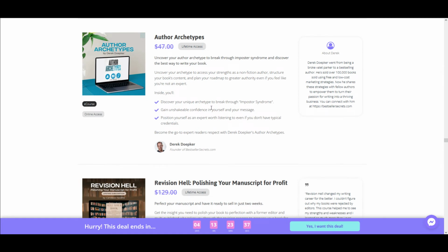Author archetypes. Uncover your author archetype to break through imposter syndrome and discover the best way to write your book. Uncover your archetype. Strengths as a nonfiction author. Structure your book's content. So this looks like it's mainly for nonfiction.